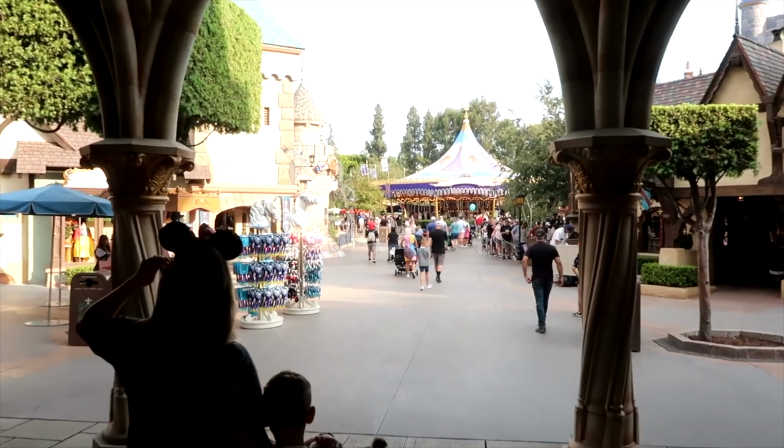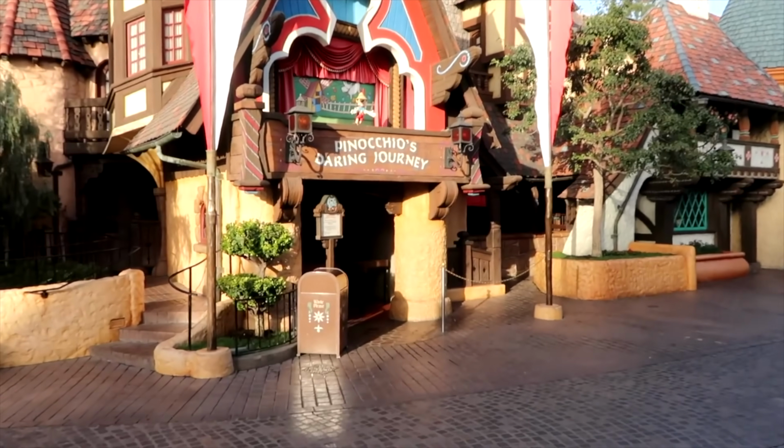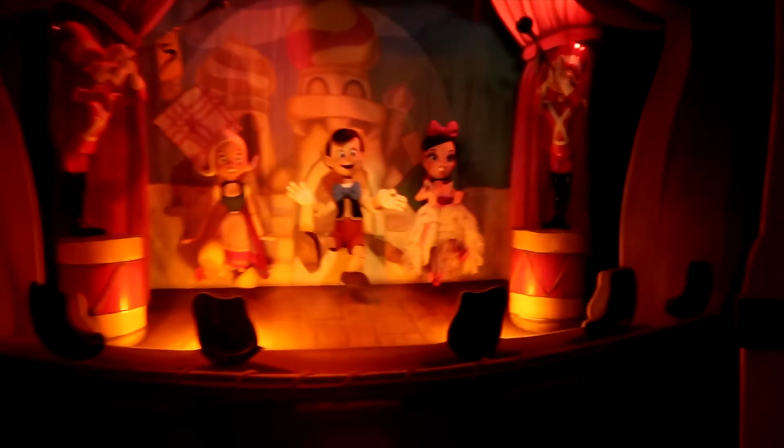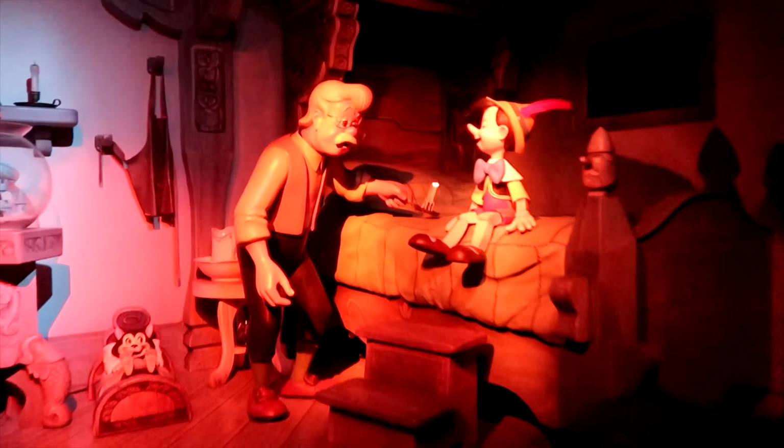From Frontierland, you can go straight into Fantasyland. First up is Pinocchio's Daring Journey. This is a dark ride that will take you through scenes that feature the Stromboli Circus, Pleasure Island, Monstro the Whale, and other characters from the 1940 classic animated film.